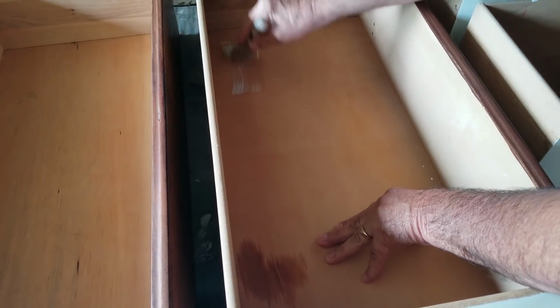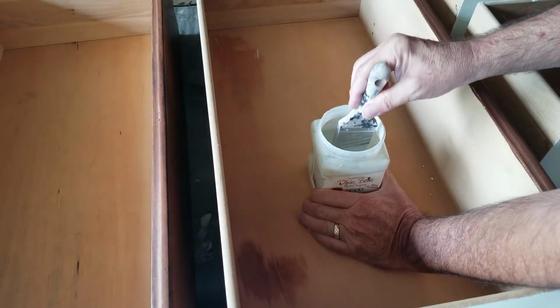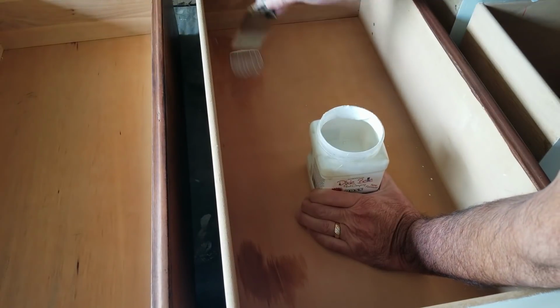Boss is very easy to use. We're using clear, just so you know. So it kind of goes on a little bit whitish, but then it dries clear, and then we can paint right over it.